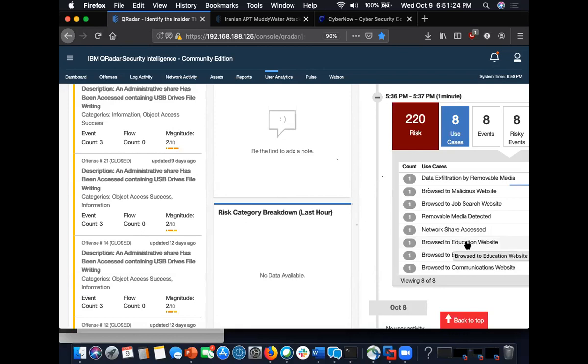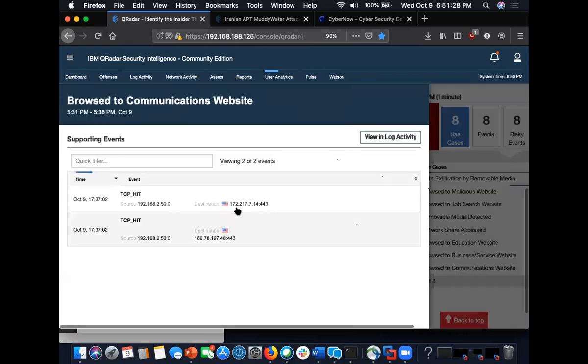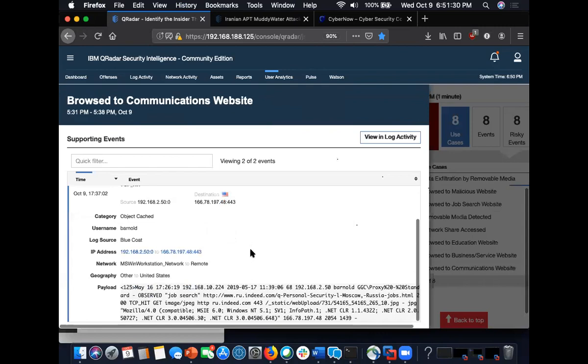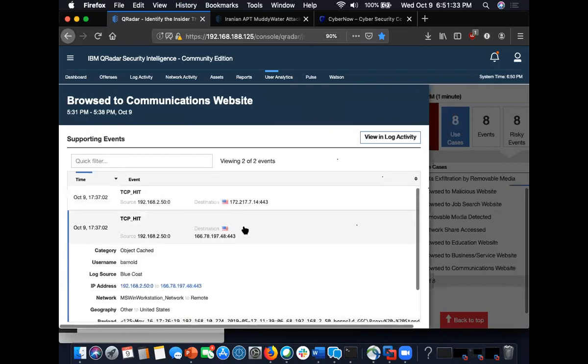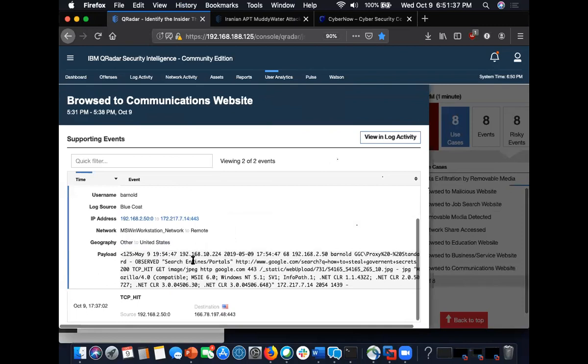Okay, they were on that site. Looks like they went to a communication site. Well, what are we seeing here? Oh, this is the first one. Let's go ahead and look at the second incident, different IP address. This time they went to something that was tagged by Blue Coat as a search engine portal. You can see it's not the most sophisticated of attacks. This is someone who is actually going and looking up, how do I steal government secrets?